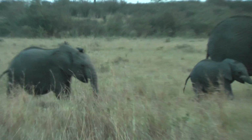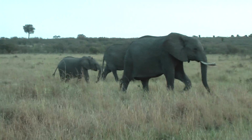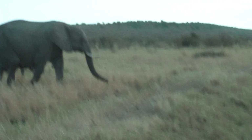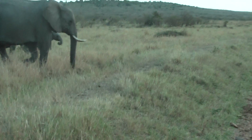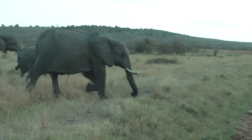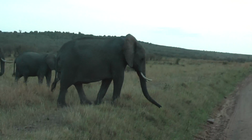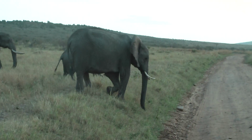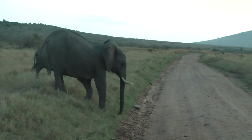So like that small one is less than 2 years old. It does not have tusks. The tusks grow at 2 years, and that's when it stops taking milk, because the tusks, when they grow, they cannot let it feed from the mother. Reach the mouth. Yes. The teeth.